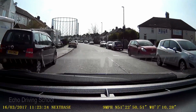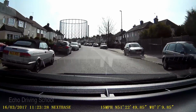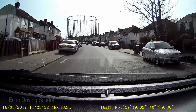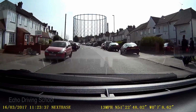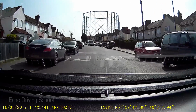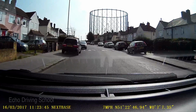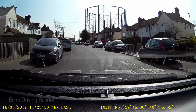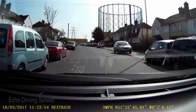The examiner asked her to pull up on the left, so she's looking for a safe place to pull up. And remember, you cannot mount the curb to pull up. Although cars are parked on the curb, the examiner just wants you to pull up in a safe position without mounting the curb. So he's just asked her to pull up here, coming up, and then she goes ahead, checks her mirrors, and pulls up when it's safe for her to do so.